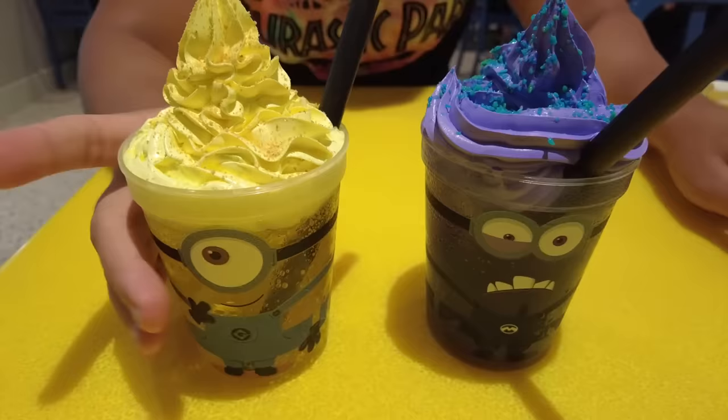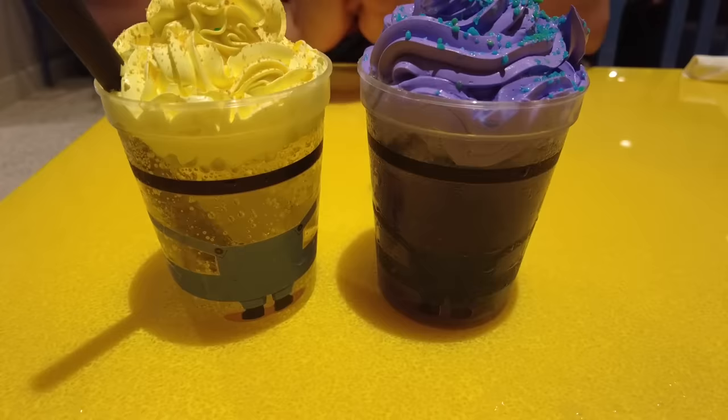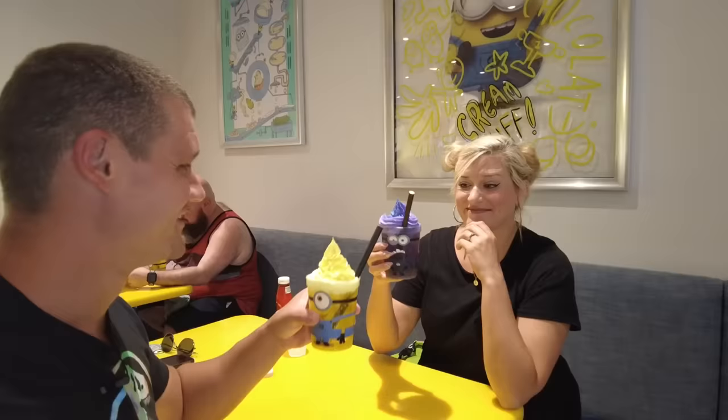I do like that they've completed the outfits with minion butts. I do like their butts. Nuts for butts over here. Cheers.